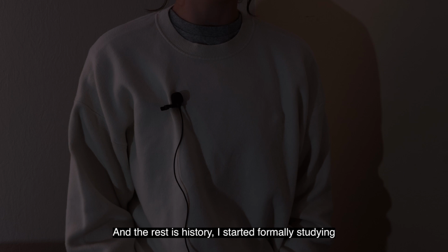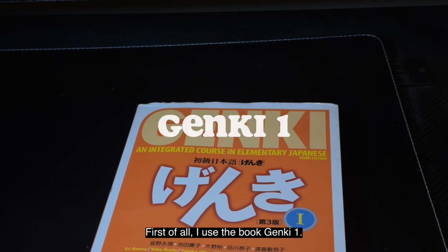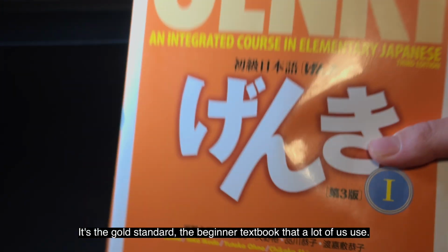I started formally studying Japanese a few months ago, so I'm going to walk you through which books I'm using now. First of all, I used the book Genki 1. It's the gold standard, the beginner textbook that a lot of us use.